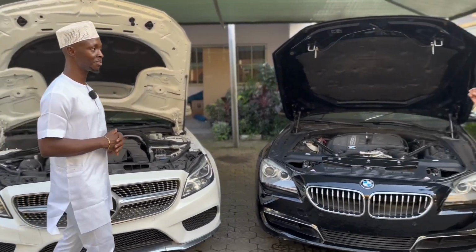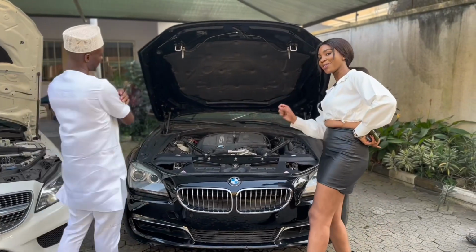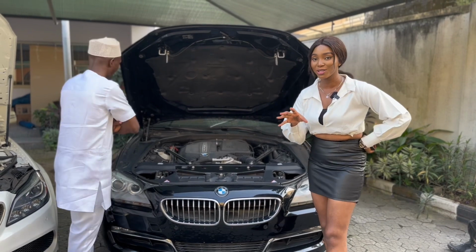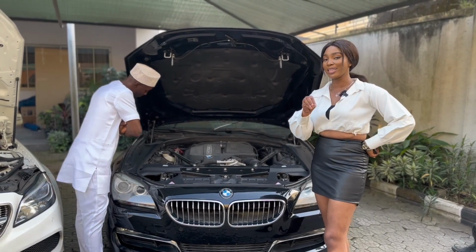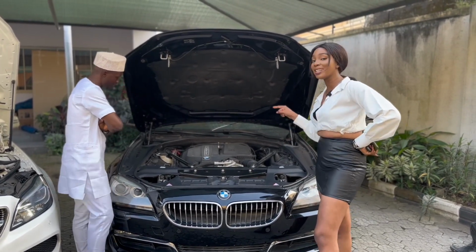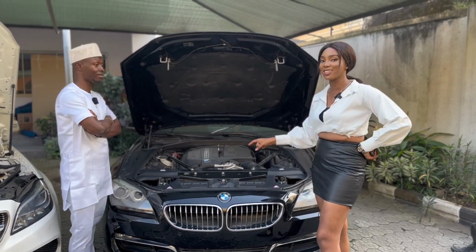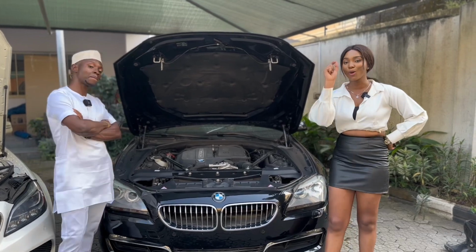Okay, come, let me show you, because you feel like your car is special. So guys, this is the BMW 640i, just like you already know. So it carries the BMW B58 engine, which is a 3-liter single turbo but twin scroll turbocharged straight 6 engine that is mated to an 8-speed automatic transmission.